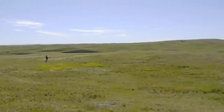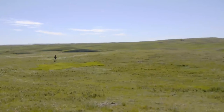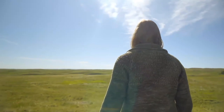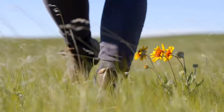We're at Shell Buffalo Hills Conservation Ranch. It's over 6,000 acres of land owned by DUCs Unlimited, about an hour southeast of Calgary. We've partnered with the provincial government and with other landowners around to secure the land and to keep it in the native prairie cover that we see today. So we have almost 15,000 acres of prairie protected here.